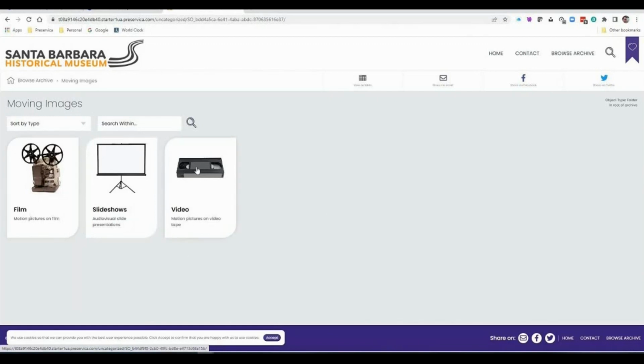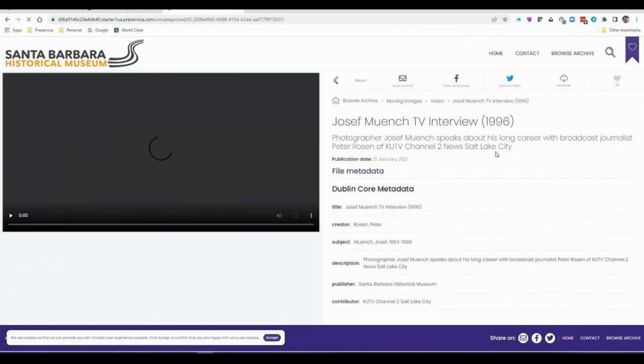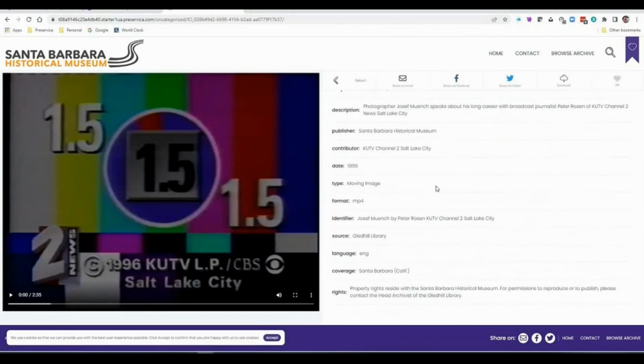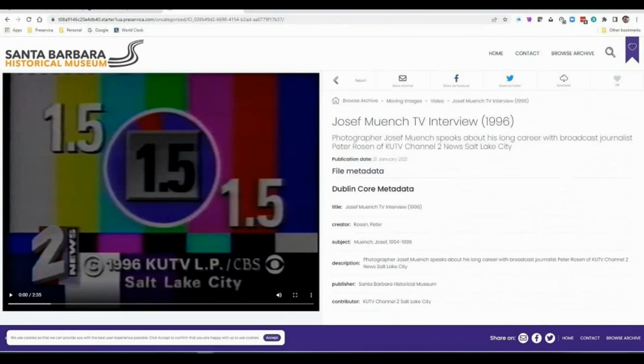If we select one of these assets, for example, video, we can then see just a single asset but we have, again, a nice use of basic descriptive metadata in there. But if I then drill down into that asset, we can see we've also got some nicely completed Dublin Core metadata as well, which is going to help users find out more information about the asset, but also find that asset using the search functions.